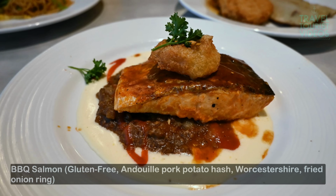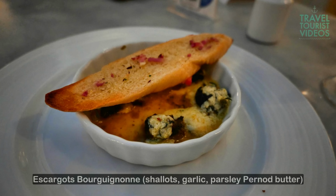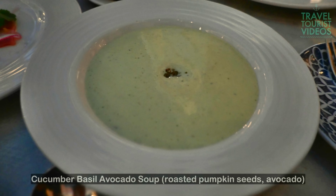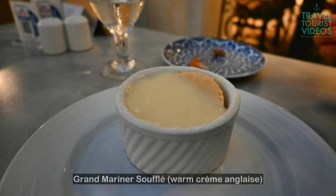Then in part 3, you will see the dishes from the dinners you may find on a Carnival cruise longer than 7 days. So what do you think about the entrees from part 1? Which appetizers, mains, and desserts piqued your interest?